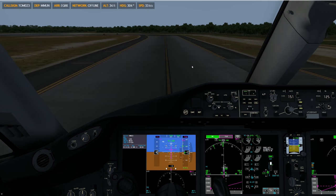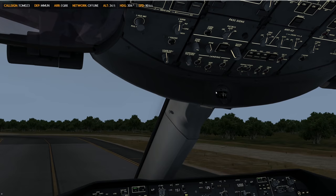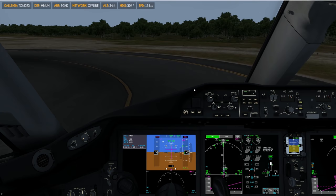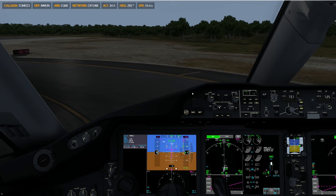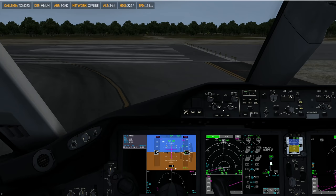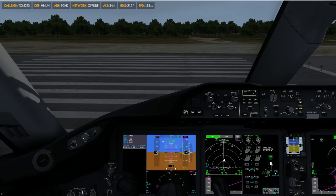Alright. So, we'll make sure the transponder's on, which it is. We will grab the lights, which they're on. Like so, and we'll chime the cabin. And we will just take it rolling. Put the weather radar on. There's some traffic landing on one left. You can see a Montecas. It's all good. See if we can get a decent lineup.